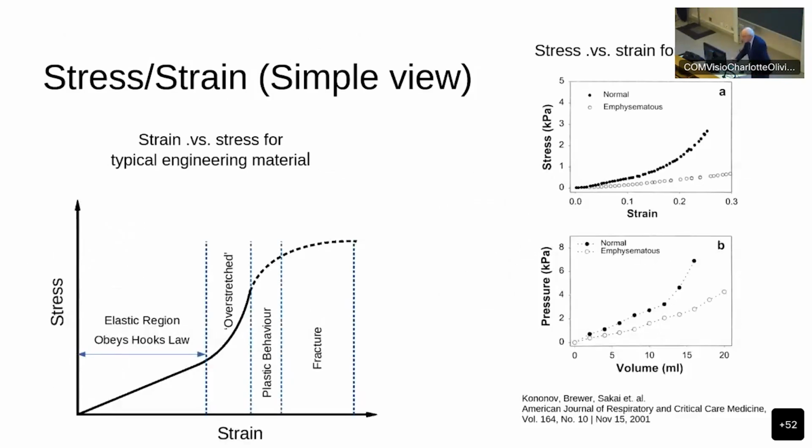And you can plot a graph of stress against strain for a piece of steel. This is the graph over here for a piece of steel. And on the right-hand side here, you can see the same plots for lung tissue, the tissue of rats. Notice how they're very much the same. Here on the left-hand side, we've got this straight line going up here. On the right-hand side, the same thing. The line then curves upwards. On the right-hand side, the same thing. It also curves upwards. So the lung tissue, in one way, behaves very much like something like steel or any material.